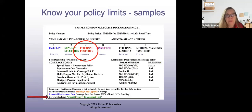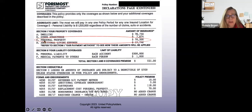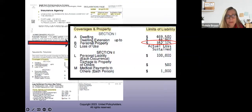So going back to knowing your limits. In this example, you can see personal property C. This is the one we started with at the beginning. It's a percentage of the dwelling. When we look at this other example, it's again personal property C, but it's about knowing where it is, because it's going to vary on the forms you've got. Here's a Foremost example, and here's a State Farm example. So you can see the difference. It's called B. We want to show you these examples so you can see where your coverage will be. Because I will say, when I first looked at my insurance policy, it was all Greek to me. And then I had these letters trying to tell me what was what, and it doesn't flow very easily to read and understand.